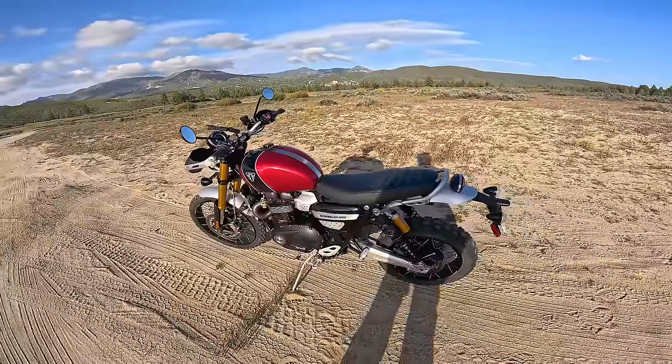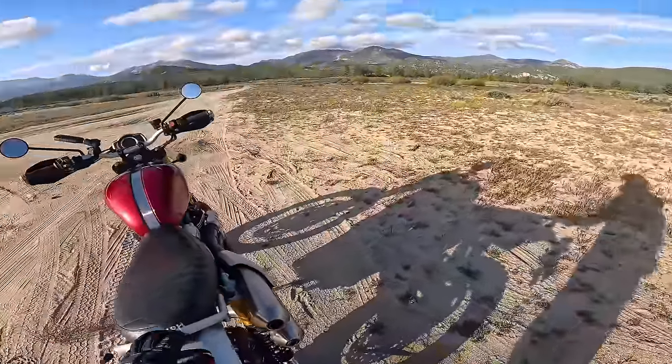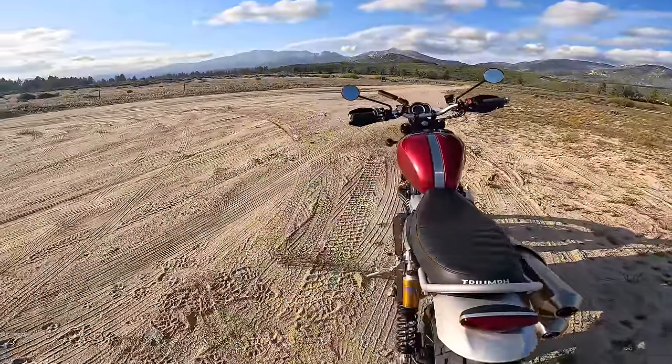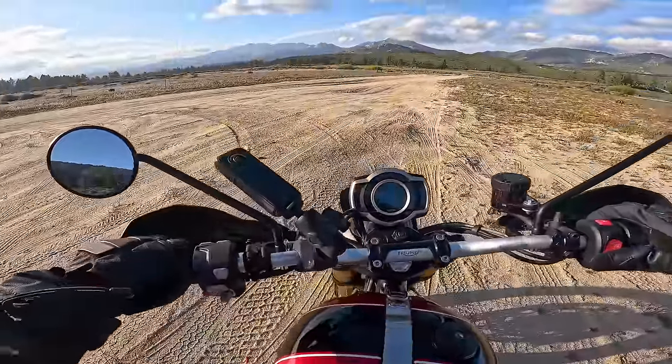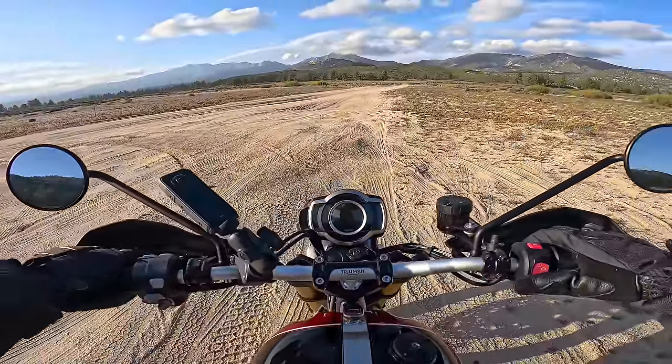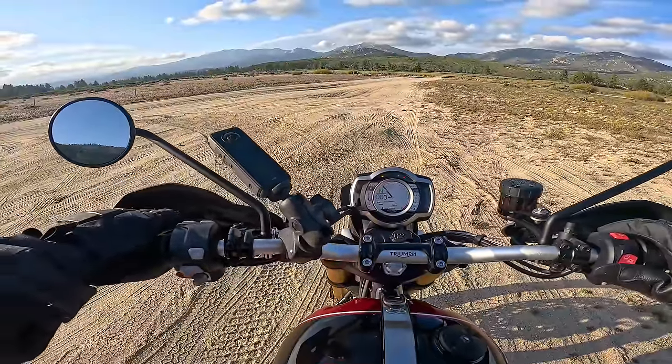And so really you have the size and weight of a full-size adventure bike, to be honest. So let's ride this and see how this goes. So what I like to do off-road on the Scrambler. All right, we get it booted up. We can see boot up here.